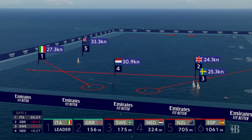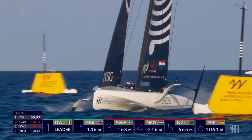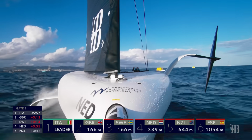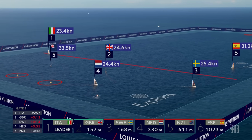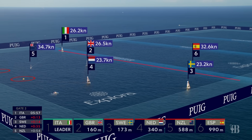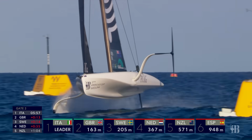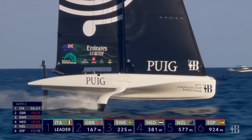Swedes did well there, kept the pace. Now sitting in clear air. Just punching through the waves and heading upwind on leg number 3 of 4. You'll see that costly penalty has hurt Emirates Team New Zealand. And as you can see coming into view on the right-hand side of your screen, Sail Team Barcelona, winners of race number 1. Okay, transitioning. Rounding up in 2, 1, and turning.